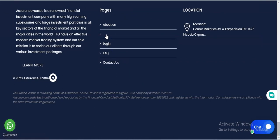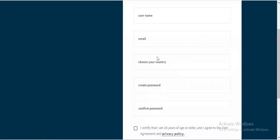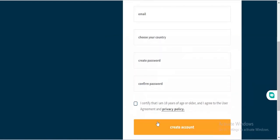Just click that link, and when you click on that link it is going to bring you here. You're going to put in your username here, put in your email, choose your country. You're going to put in your password, confirm your password, and you're going to click on this button now.